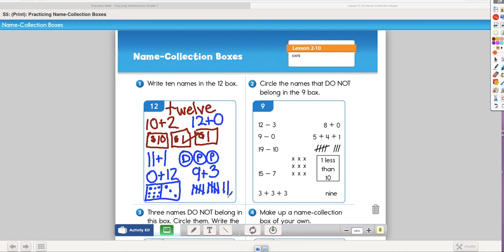All right, let me figure this out. So if I have 19, I should be able to count back 10. 18, 17, 16, 15, 14, 13, 12, 11, 10, 9. Up. No. That names the number 9, doesn't it?